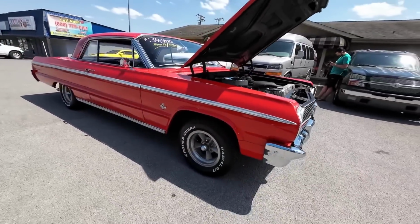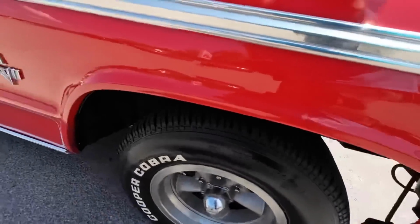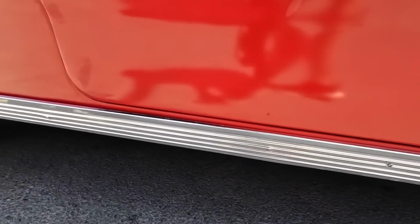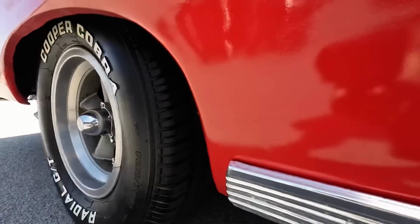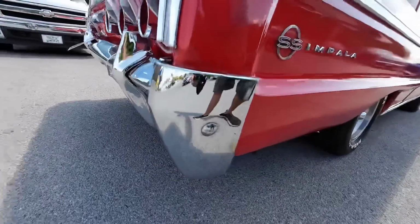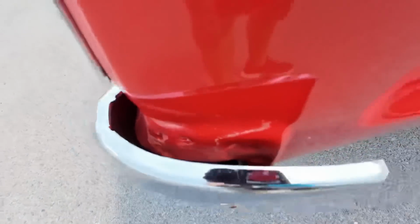But down the side, tires in great shape. Edge of that door, there's a bubble right there. Little flat spot in the back here. Small chrome bumper on the back. Back at midsection. Look below or behind the bumper, it's got some imperfections too.